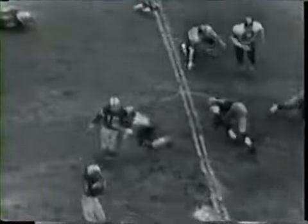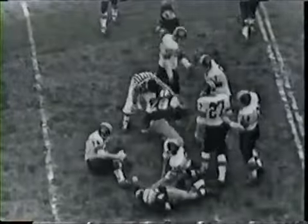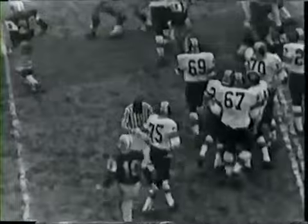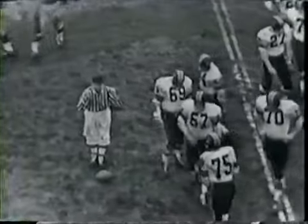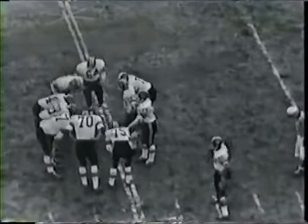Baloney pitching out to count. Stopped and hit hard by number 20, Bill Muncie, who came firing up from that left defensive halfback spot and really gave the Hamilton ball carrier a rough ride. Well, that was the same play the other way. Baloney came right back with it. This time Muncie came up, made a big play.